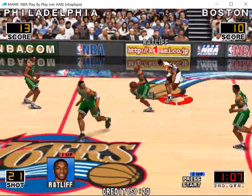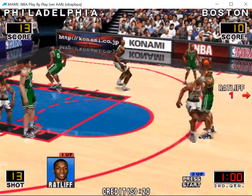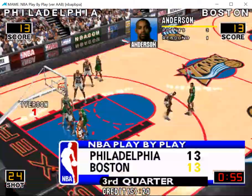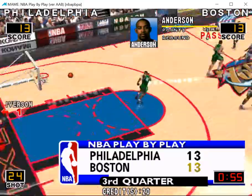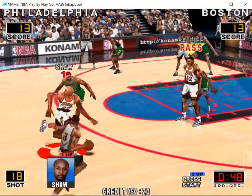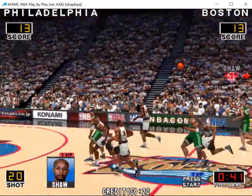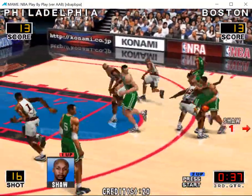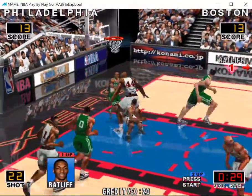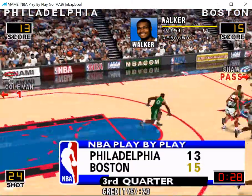Sixers lead with three. McCarty from Anderson, ahead to Walker. Anderson, clean look at the three. Nice stray. They tie up the score. Steal by Walker. Turnover. Walker from McCarty. Anderson, he's going for three. Here comes Walker and dunks it. Walker gives Boston a lead.